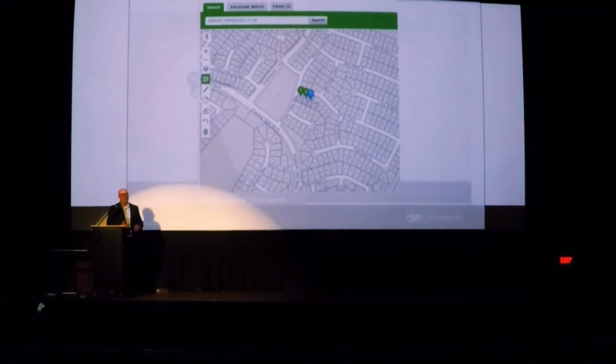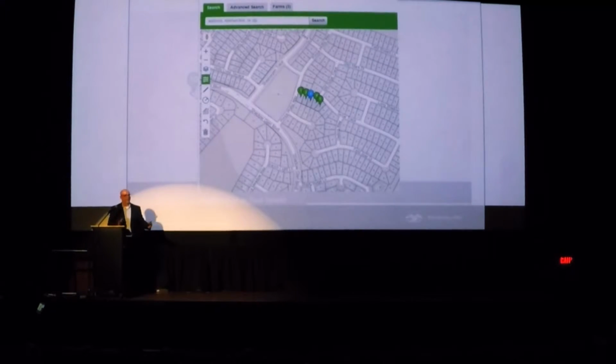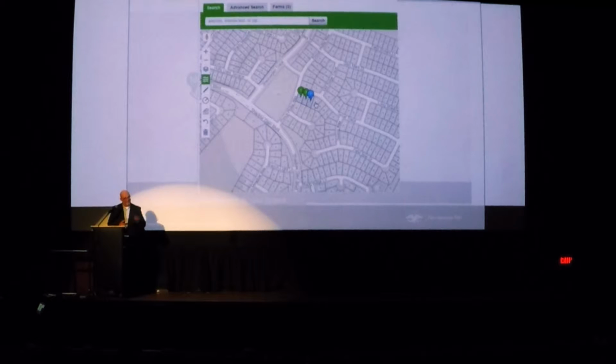My next favorite part of farming is the walking farm. And this one's a little easier. So imagine you just listed a house in a neighborhood and you want to start marketing the homes around it. You can pull this up on your tablet or your phone. I guess you could have your computer if you really want to carry a laptop out there. But you have your tablet.